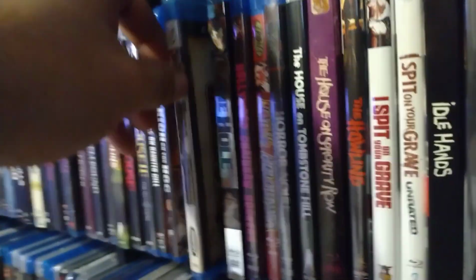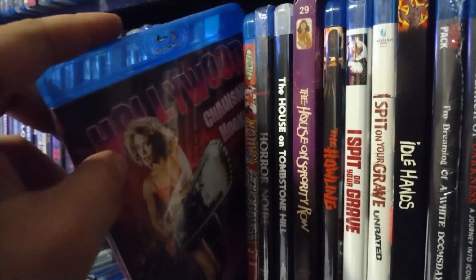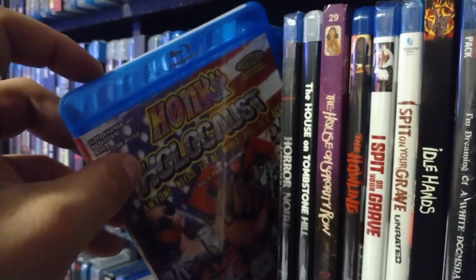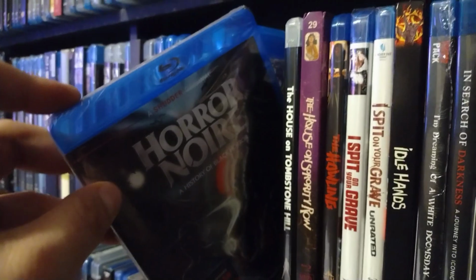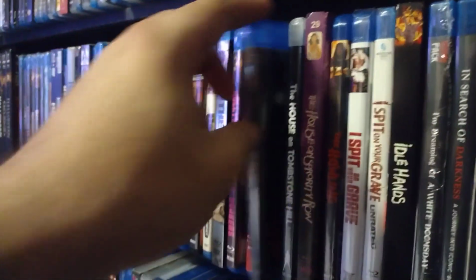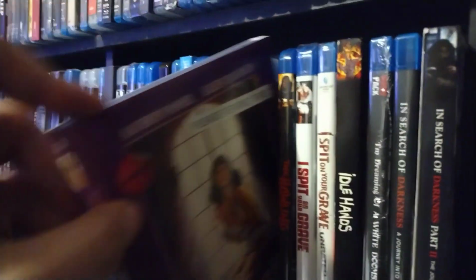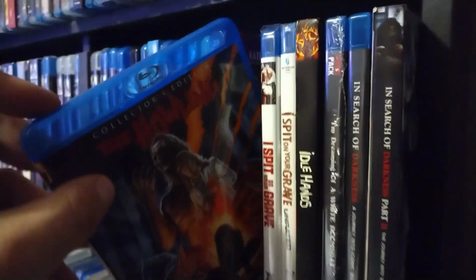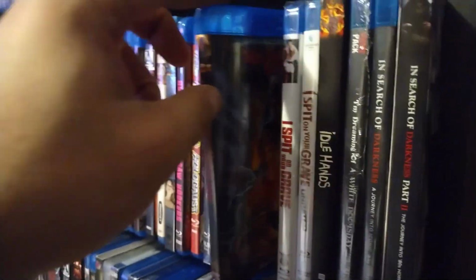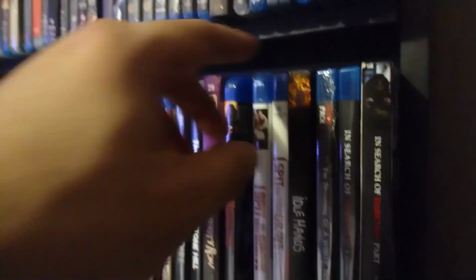Hobo with a Shotgun. The Hole. Hollywood Chainsaw Hookers. The Honky Holocaust. Horror Noir. This is like a documentary on black horror. The House on Tombstone Hill, House on Sorority Hill, Sorority Row, The Howling. I love this movie. That's one I should upgrade and get the 4K for, damn it.